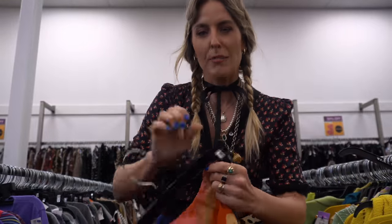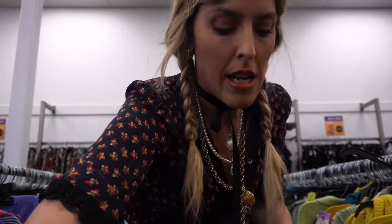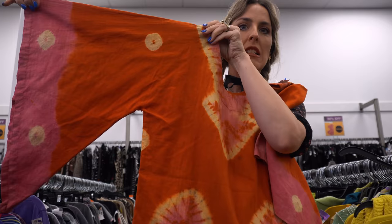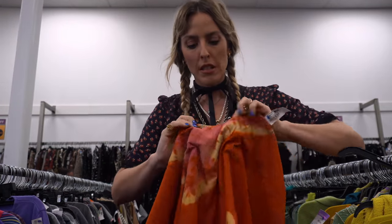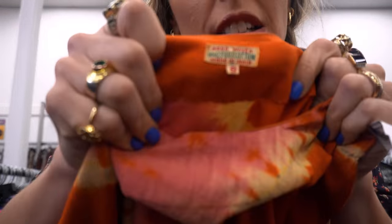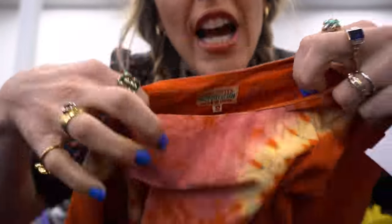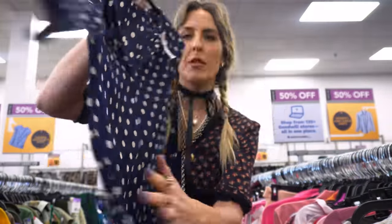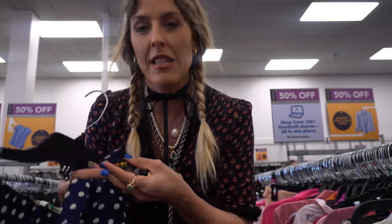I cannot believe I just found this piece. It's like a vintage tie-dye. Amazing sleeve detail. It's made in India. It's a really great vintage tag, which I love. I just found this polka dot top, which I really like, and again, I always look for the tags because I want to know if it's vintage, and inside, you can see the little vintage tag there. It just makes me like it even more.